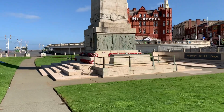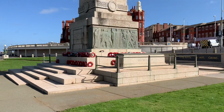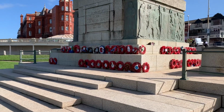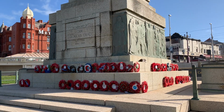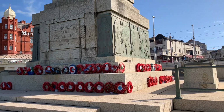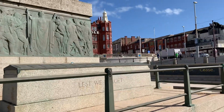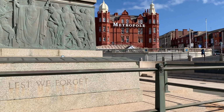It's a site for remembrance events in November, and it's also a site where all the Armed Forces events take place normally in Armed Forces Week in June in Blackpool. Obviously this year they've not been able to celebrate how they would do normally because of coronavirus, so all the Armed Forces Week events were cancelled. It was erected in 1923, and this is actually a conservation area in Blackpool. And you can see, if I just move around here, the Metropole Hotel just at the back of it, which lines up nicely for a photograph.